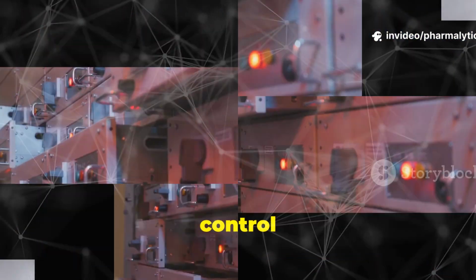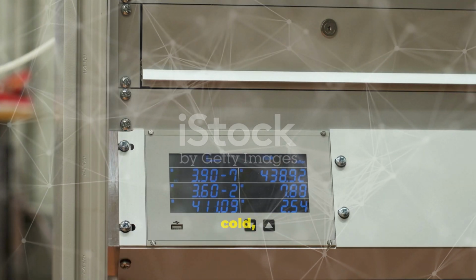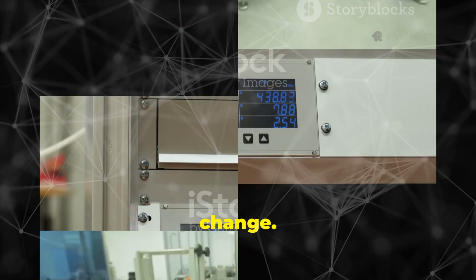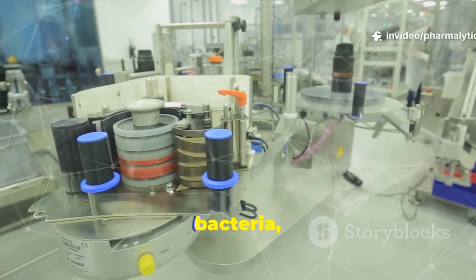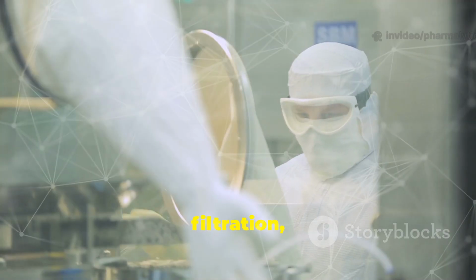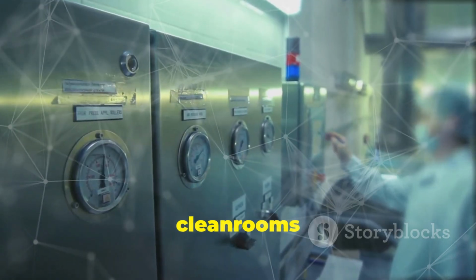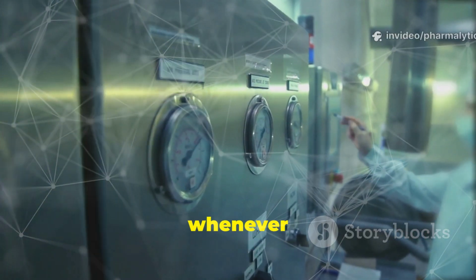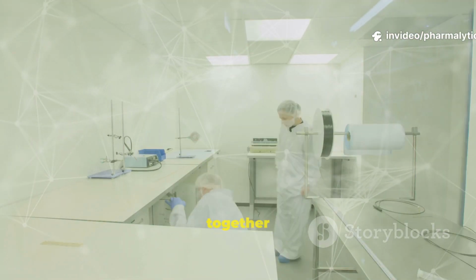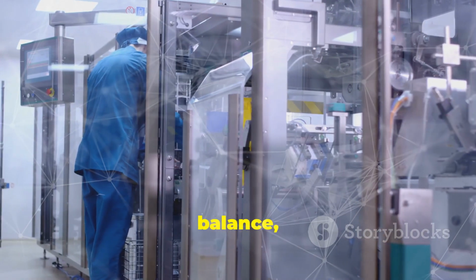Pharmaceutical HVAC systems control 4 key factors: temperature, humidity, air cleanliness, and air pressure. Temperature must be precise; too hot or cold, and drugs degrade or change. Humidity is tightly managed to prevent mold, bacteria, and static electricity. Air cleanliness is achieved with constant filtration, removing even microscopic contaminants. Positive air pressure keeps clean rooms safer by pushing contaminants out whenever doors open. Each pillar works together to create a controlled, contamination-free environment. Without this balance, safe medicine production would be impossible.